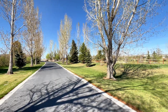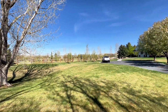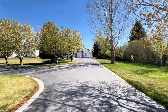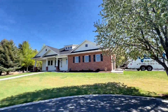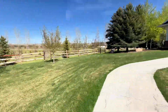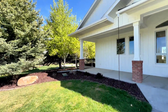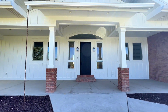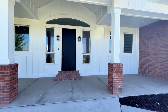Let's check out this property. As always, let's start with the outside because look how spectacular this property is. And this is just the front. Wait till you see the back. There are irrigation and water rights here and dozens, if not hundreds, of mature trees. Because this property was actually built in 2003, but you can't tell because it's been completely redone. There have been additions, there have been things that have been completely changed. You could hardly tell this is an early 2000s home.